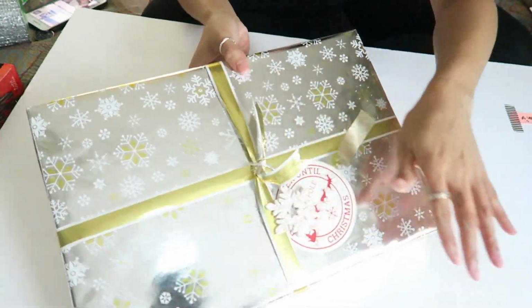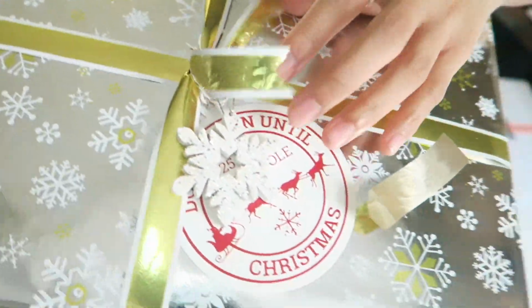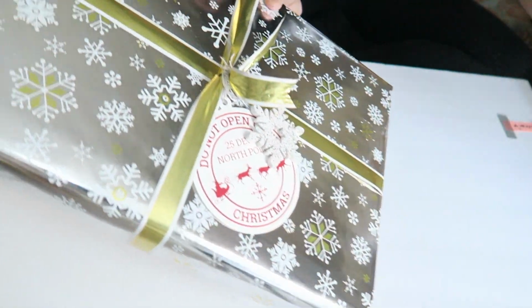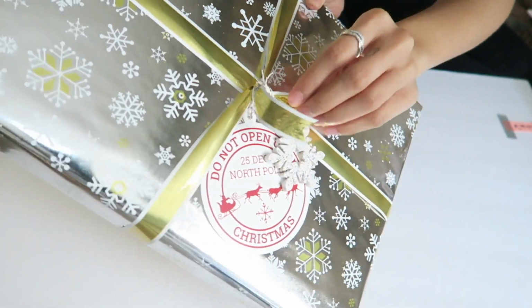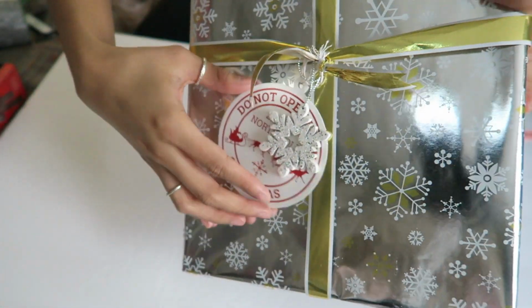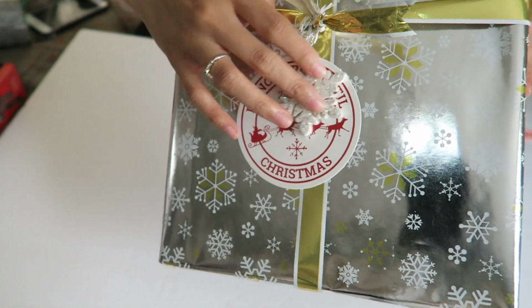I kind of hated this ribbon. It has such a weird material. It's in between a paper and the plasticky kind of curling ribbon. But I ended up adding this little tag on here and a little snowflake.